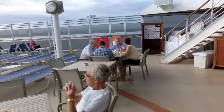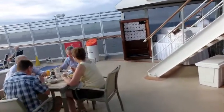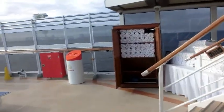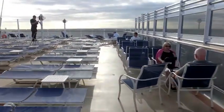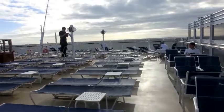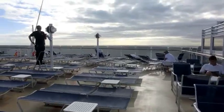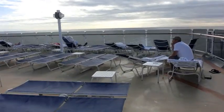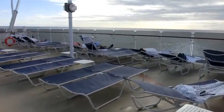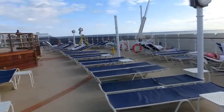And we're just working our way around the back of the ship now. Can't really see anything but empty ocean at the moment, but that's to be expected given our position, which is somewhere east of Cuba. So at the moment the sun lounges are all mostly unused. I guess they will.